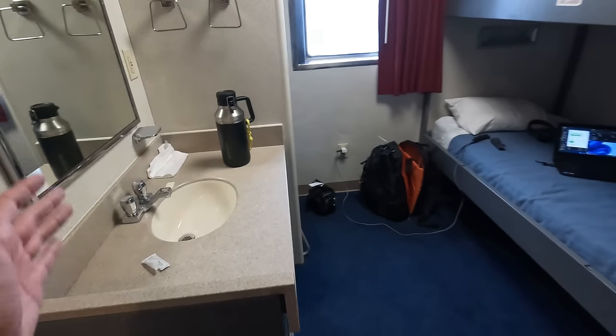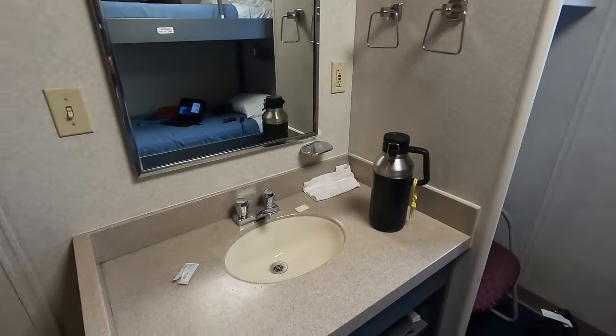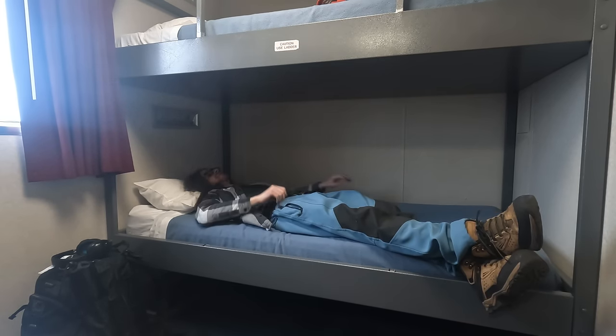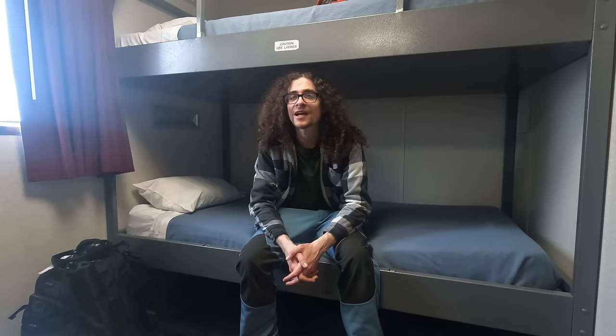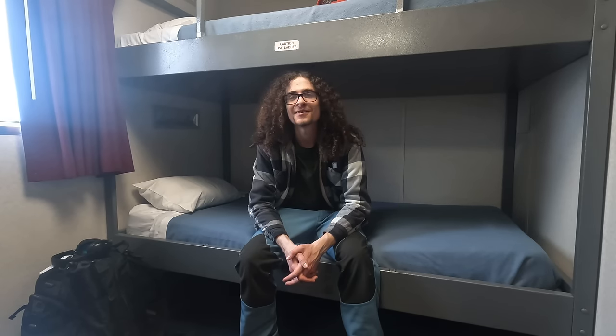That was really nice to be able to walk around the whole boat with no one on it. Something I want to say is the bathroom, the room, everything is super clean and spotless. I don't see dust or garbage or anything like that here. It's nice and comfy. I'm so happy I have a window. Never been to Alaska, never been on a ferry this big. It's gonna be a lot of fun.